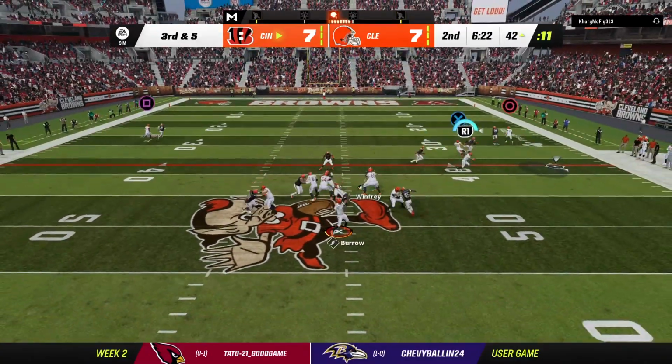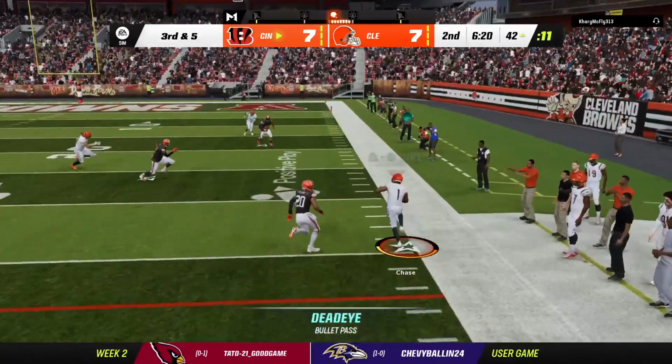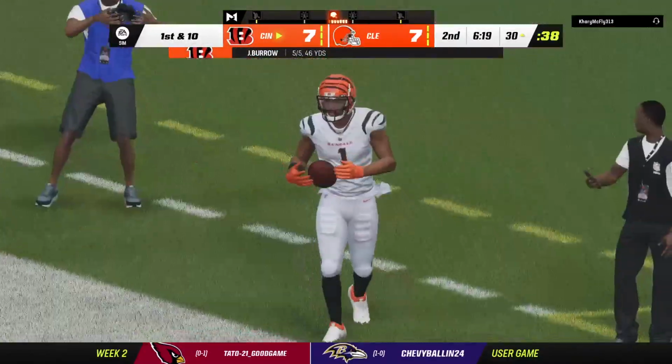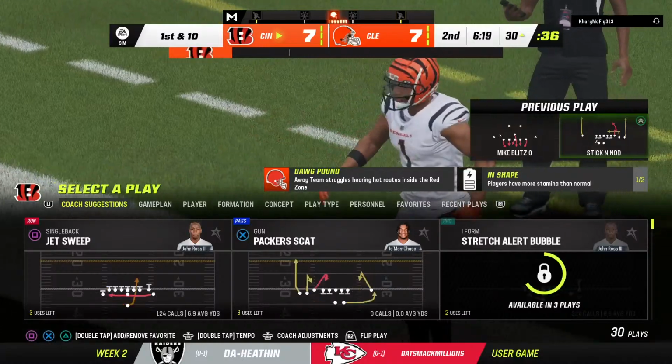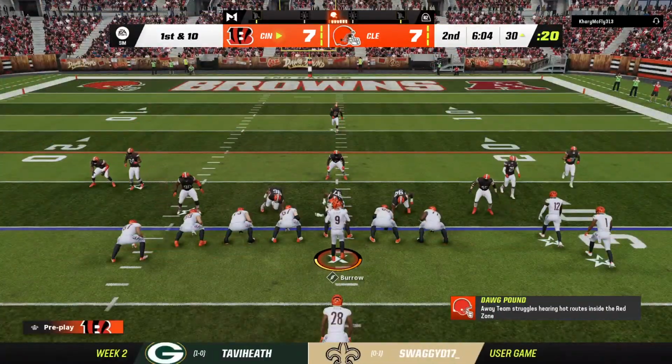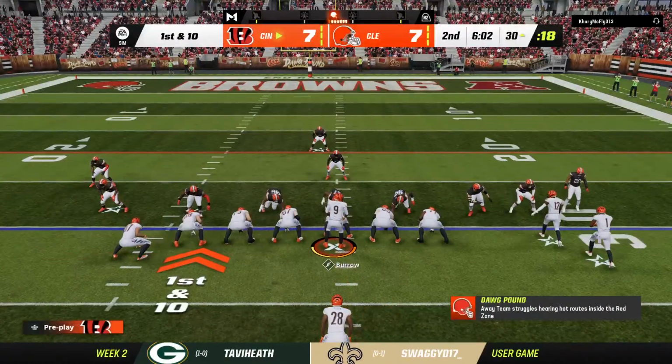Now it's Burrow. Got a man. It's Chase. He completes it. And they'll get this to the 30-yard line before crossing over out of bounds. Burrow to his old LSU teammate Chase for a Bengal first.